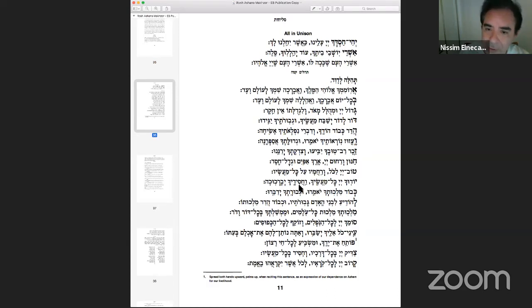We want to set the tone. We want to let the readers, the people in synagogue, start thinking about this, right? So it's really thought-provoking, right?